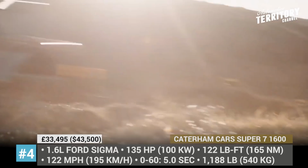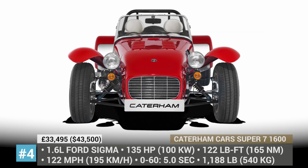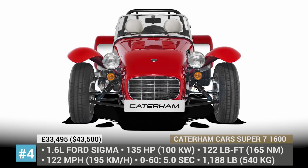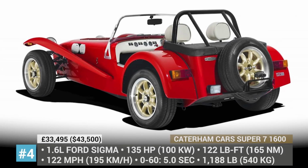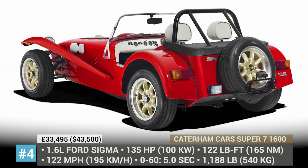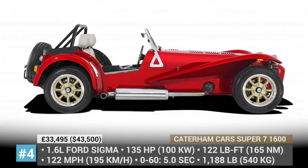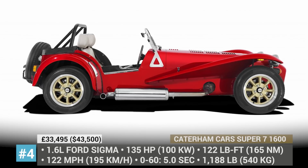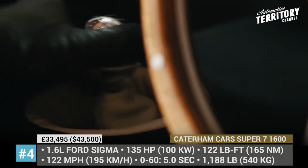Caterham Super 7 1600. The legacy of Britain's monumental sports car Lotus 7 continues to live on under the Super 7 moniker, which adds a new model within the middle price range. The 1600 could be distinguished from the rest of the lineup by flared fenders that run from underneath the windshield to the 14-inch mini-light style wheels available in aluminum, gold, or body color finish.